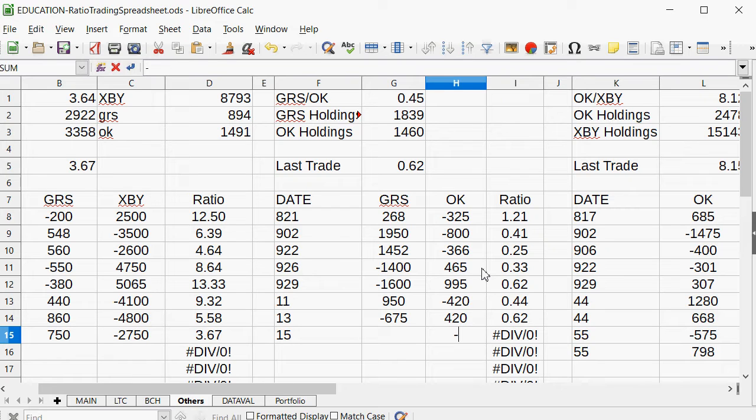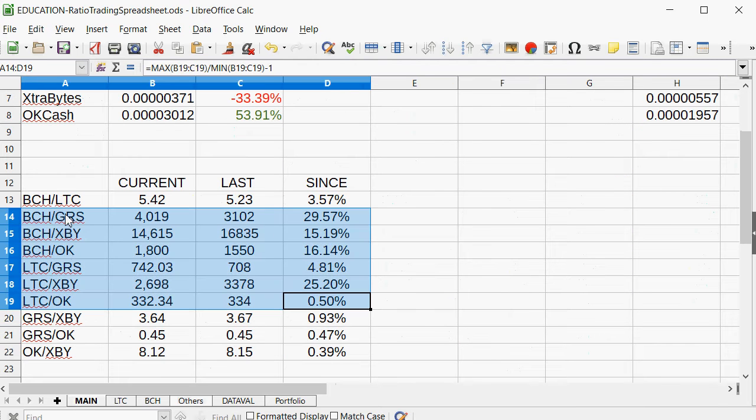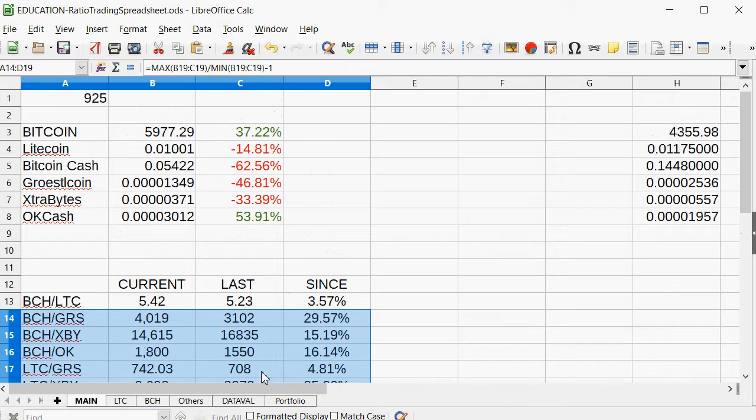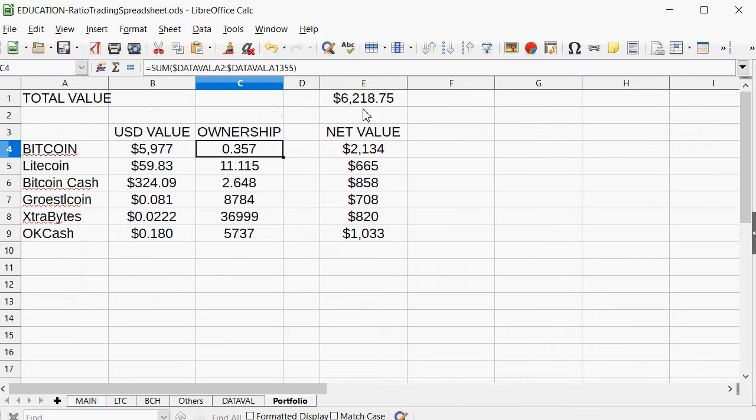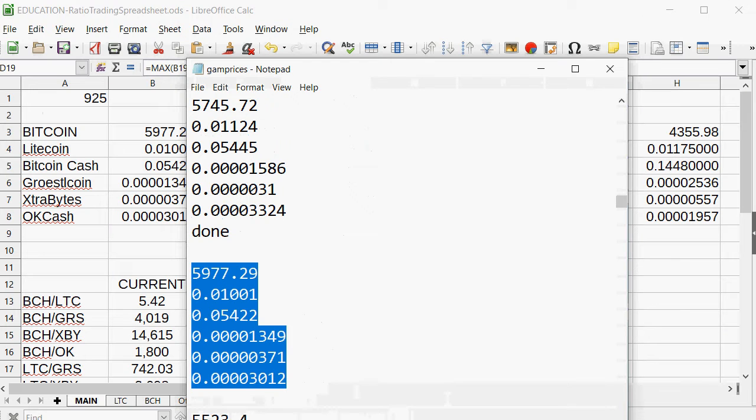Okay. So, OK holdings 1460, GRS holdings 1839 with the price going lower. So of the OK, maybe we sell 350 of them. And at 0.45, that means we would get this divided by that number, which should equate to close to 800. 777 we'll go. And put in 0.45 as last trade. And I'm just going to pass on these 25%ers and see how it would work on the next one. The portfolio still hanging in there at around 6,200.